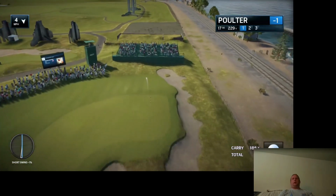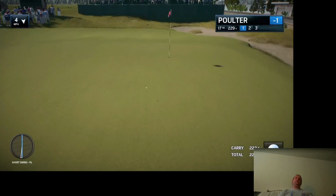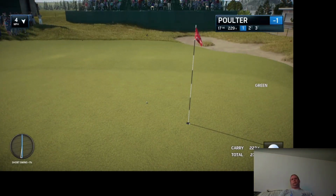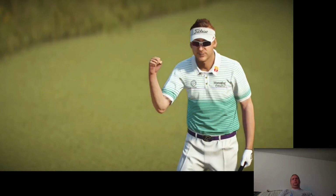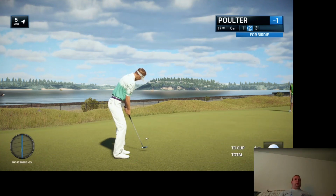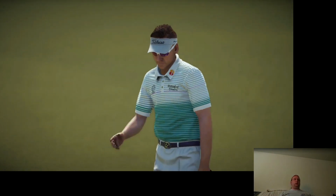It should be pretty good right there. On the safe side. Frank is knocking them down and picking them up. Oh, it's just taking pins out, one after the other. Ian Poulter has this for birdie. Just like that, now at 2 under.